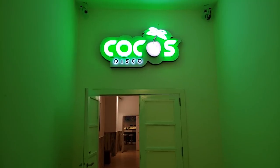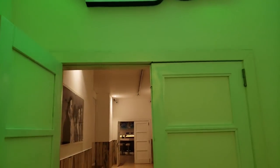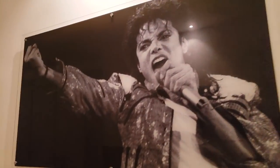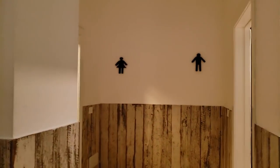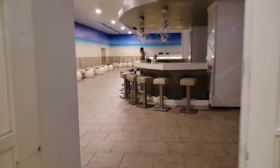Okay, guys, so we're going to cut in here, and a minute ago I said that Coco's disco I'd never been in. Well, here we are, and it's open, and it's a little bit later at night, so we're going to go inside, and we're going to see what Coco's disco is all about. There's a picture of Michael Jackson. Keep your thoughts to yourself. There's the Beatles right there, okay? You got the bathrooms to the left and right as soon as you walk in. And then you come on inside, it's bright, because it's not open yet.